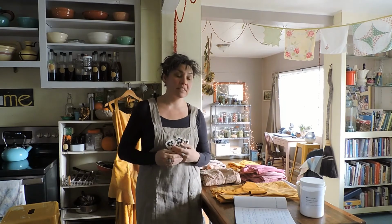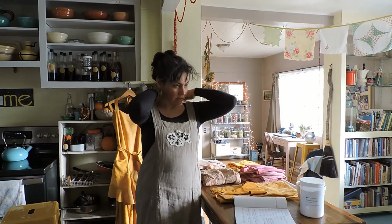So I was gifted some onion skins from somebody, and she had been saving them for years to do a dye project, and then she just said by the time she had saved those for a few years, she was kind of over it and was like, I'm not worried about doing my own natural dyeing. So she gifted me, and it was like a feed sack full of onion skins.